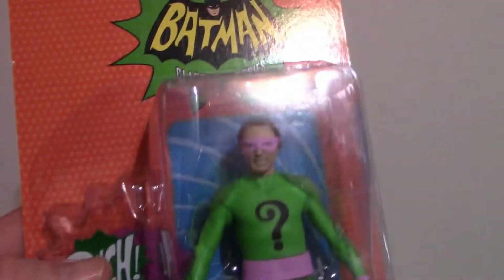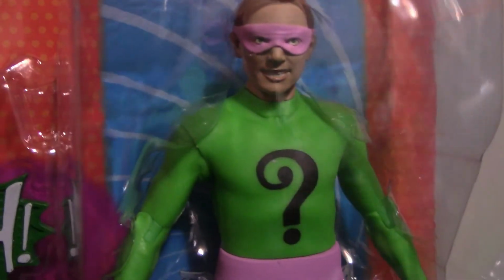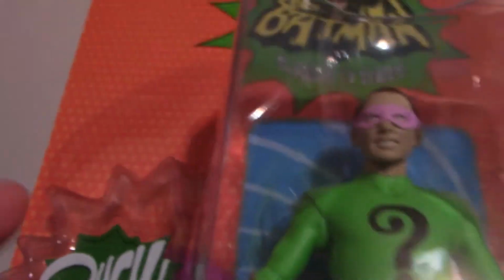And so we have here, I like this look for the Riddler, and I know that everyone is down on the less serious look of the Riddler. But when you think about it, in reality, you've got a crazy character. You've got a psychotic madman. What else is he going to be dressed in? I mean, this looks like a homemade costume, something that somebody would make at home. This isn't as lavish as Jim Carrey's Riddler from Batman Forever, and some of the later versions of the Riddler. And I know that the TV series Gotham did a really good job on the Riddler.